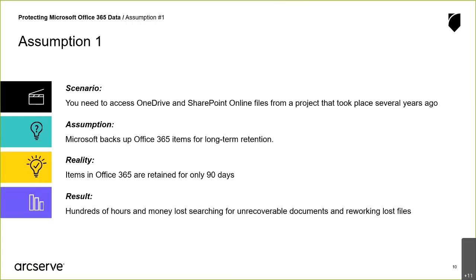So just take an example here. An organization wants to look at project information that might have been on OneDrive or SharePoint Online from several years ago. Now, the assumption is that that information is constantly being backed up from an Office 365 standpoint. And I'll get into some of the particulars here in just a bit.